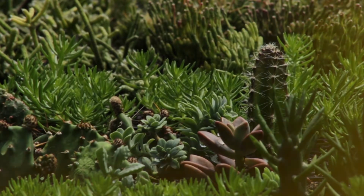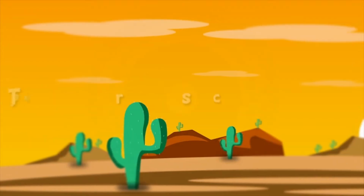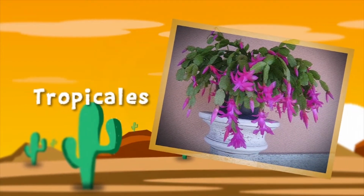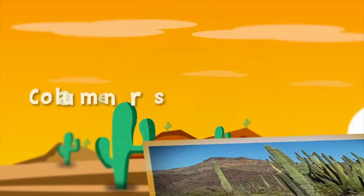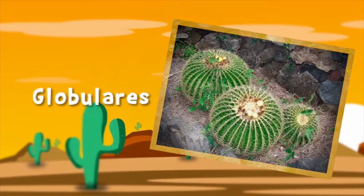Based on their varied shapes, cactuses were classified as primitive, opuntias, tropicals, columnars, and globulars.